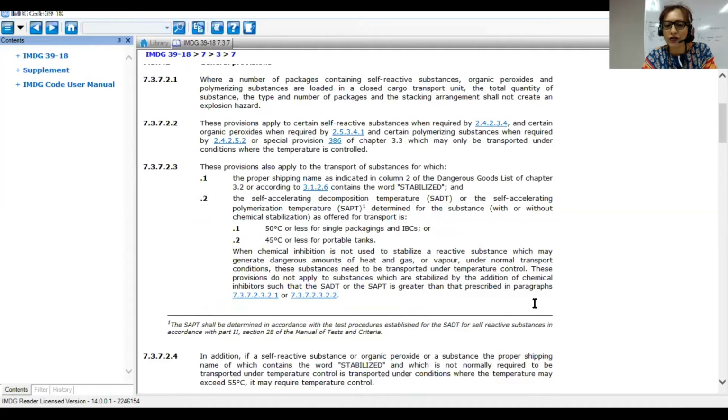So here they talk about, for instance, the provisions also apply for transport of substances for which the PSN indicated in column number 2 of the DGL of this chapter contains the word stabilized, and self-accelerating decomposition temperatures or self-accelerating polymerizing temperatures determined for substances with or without chemical stabilizers as packaged for transport, which is 50 degrees when packed into an IBC or 45 degrees for portable tanks. When chemical inhibition is not used to stabilize a reactive substance, which may generate dangerous amounts of heat, gas or vapor under normal transport conditions, these substances need to be transported under temperature control.